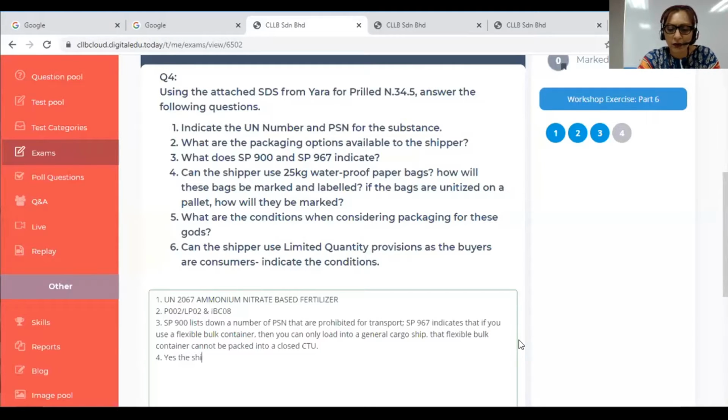And then remember to check, because when you look at P002 for bags, it says 5H3, 5H4. Okay, so 5L3. 5H is the plastic bag. He wants to use plastic bag, isn't it? No, paper bag. So that's L, right? Yes. So he wants to use a paper bag which is waterproof. Can he? What is that? 5L something, right? 5L3. 5L3, yeah.